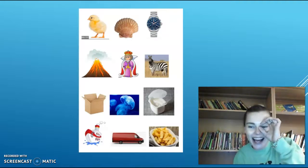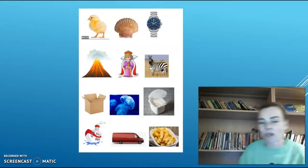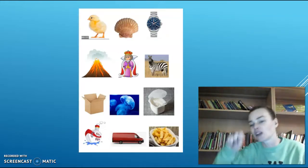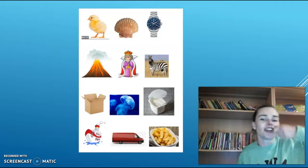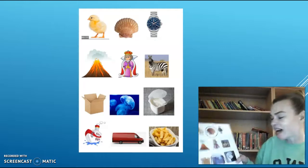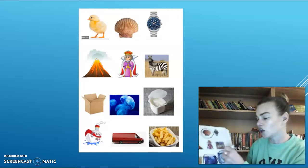Next up, I spy with my little eye something beginning with y, y, y. So just pause me now and try and find something beginning with y. And I have found a yogurt. Yogurt starts with y, y, y.